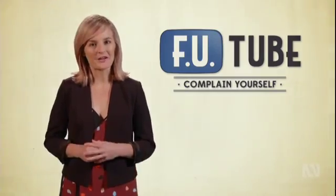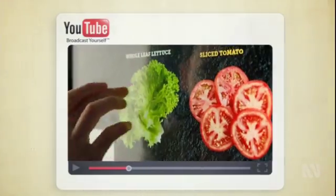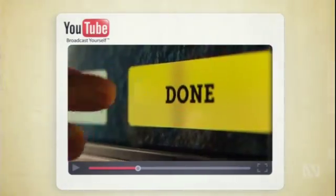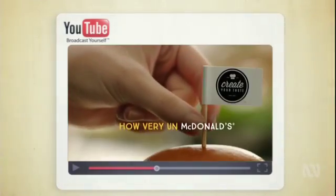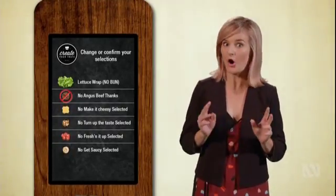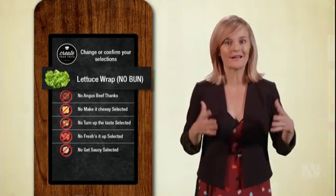And finally tonight, we heard from Marcus, who decided to try out McDonald's new Create Your Taste ordering system. You know the one. What will your gourmet creation be today? These are burgers you design, not us. Introducing Create Your Taste. How very un-McDonald's. Except Marcus decided to be so un-McDonald's that he took everything off his burger except for the lettuce. And it still came to $6.45.